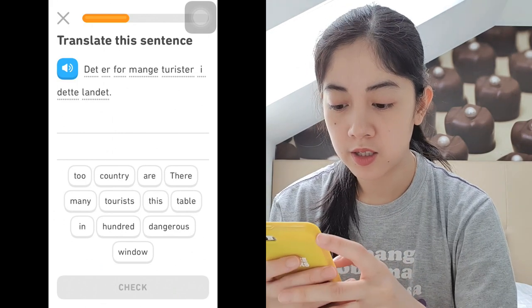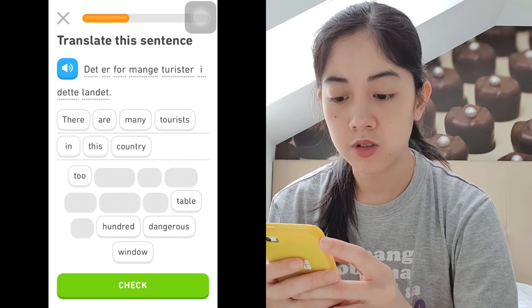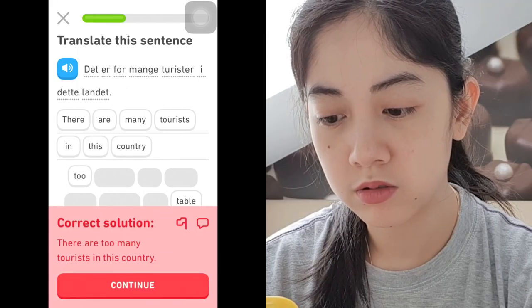Det er for mange turister i dette landet. There are many tourists in this country. Oh, too many. Okay, it's not just many. There are too many tourists in this country, which is not the case anymore. Not anymore.